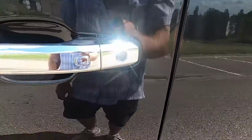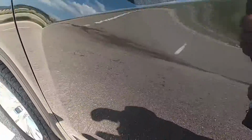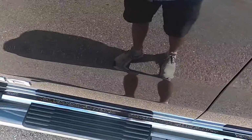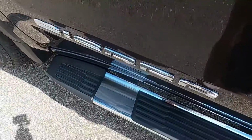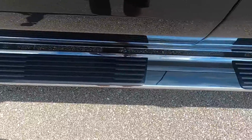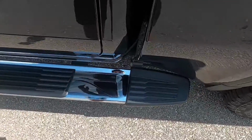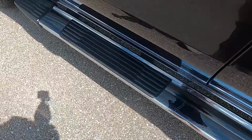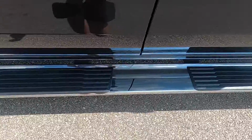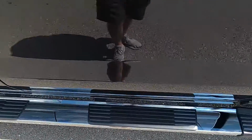Front driver's side door, we do have keyless entry there. You can see the button on the door handle. No issues with the driver's side door, and as you can see down here, we do have chrome running boards with rubber grips, and those grips are placed pretty much perfect. They're exactly where your feet just naturally go as you're trying to get in the truck, and there are no cosmetic issues with that at all. The chrome looks great, and the rubber guards on the steps are still in perfect condition.